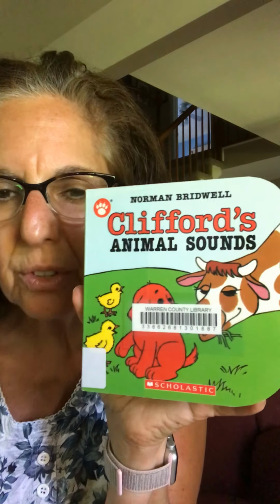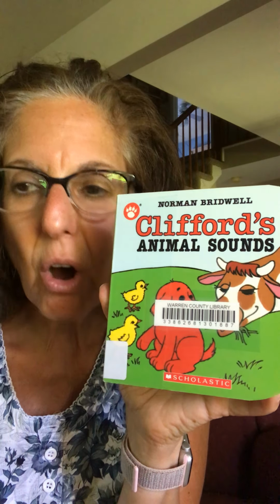So I thought I'd start with these two books. They are Clifford books from the library. This one's called Clifford's Animal Sounds. Do you know who wrote all of the Clifford books? His name is right up here. It's Norman Bridwell. Can you say Norman Bridwell? He is the author. The author is the person who writes the words of the book. And I'm thinking he's also the illustrator, the person who draws the pictures.